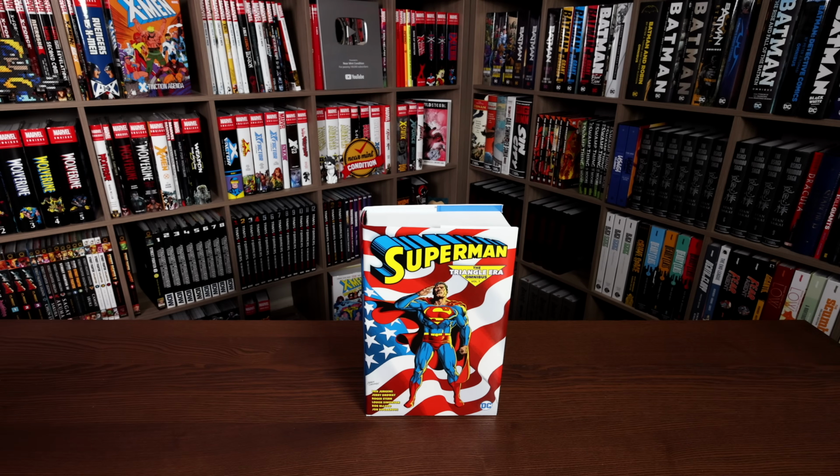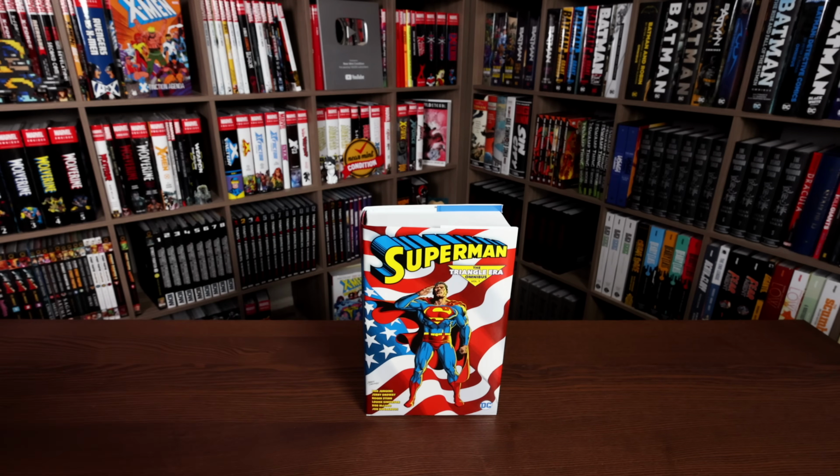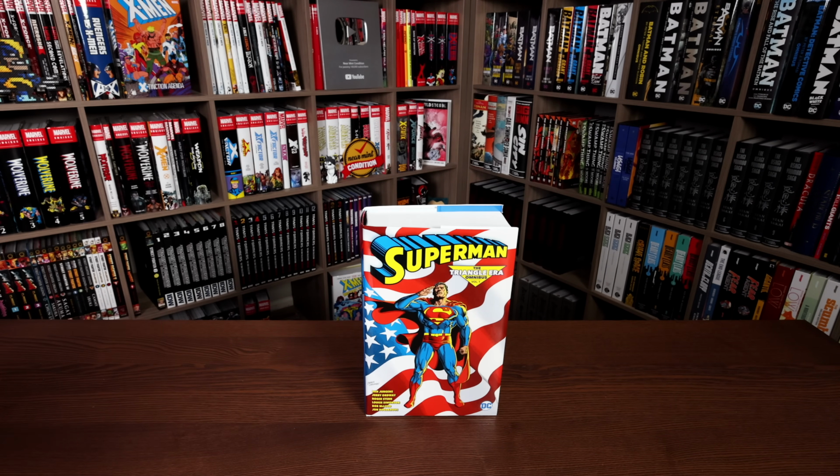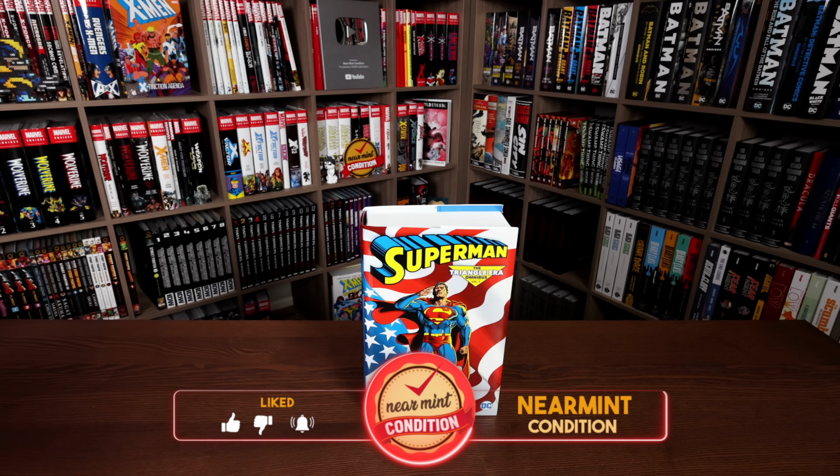And welcome back, everybody. So here we have the Superman, the Triangle Era Omnibus Volume 1. This is one of my most anticipated omnis of the year because it's such a huge gap filler. I know that Man of Steel has always been my number one DC Most Wanted Omni, but until then, I think this is a great starting point, and it gives me a lot of hope for what DC is planning with these books.